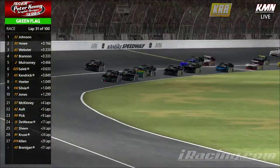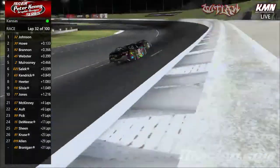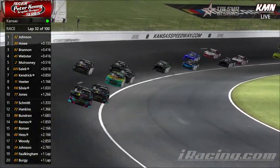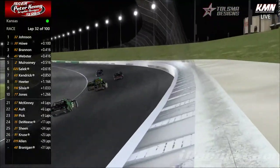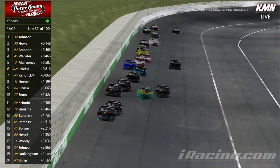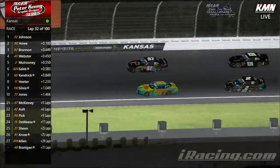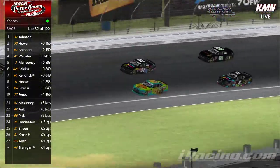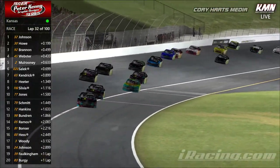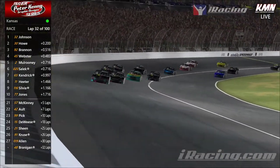By the looks of it, nicely timed restart by Dominic to slide in front of that number 45 of Webster. And those two are probably going to pull away. The odd man left out of that, Connor Brandon, is tucked up right against that wall. He's in the third lane as he enters 3 and 4. Unless Webster wants to go ahead and pull a slide job, as he might. No, by the looks of it, right now it's not working to his favor.